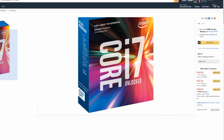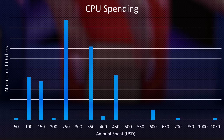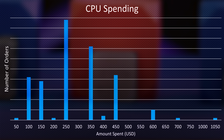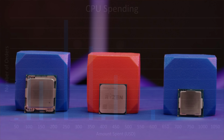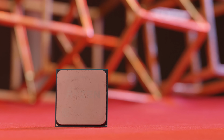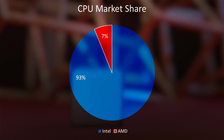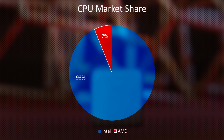But will that last? Most of you spent between $250 to $450 on your CPU, a price point that's about to be thoroughly shaken up by AMD's new Ryzen 7 lineup. So by the next episode, I expect the $329 8-core 3GHz Ryzen 7 1700 to have chipped away at the 93% market share that Intel currently enjoys among our viewers.